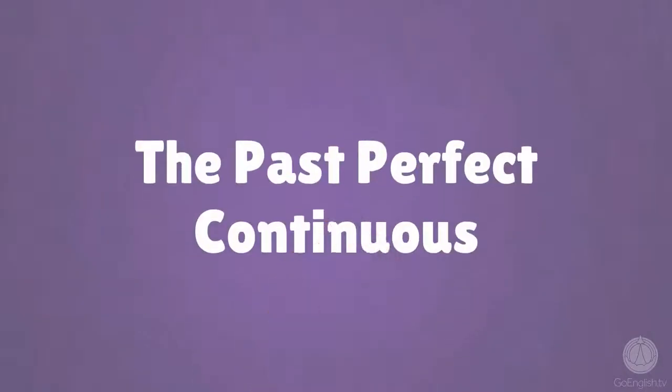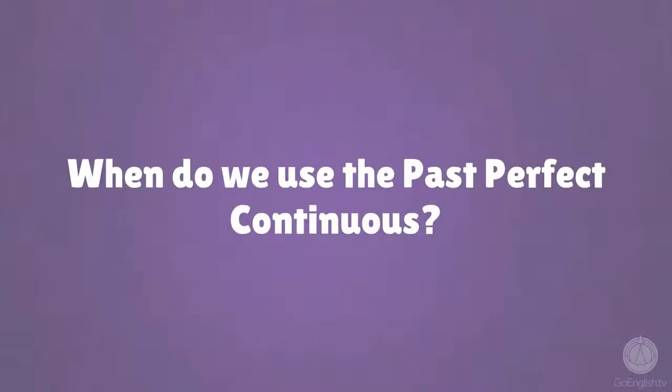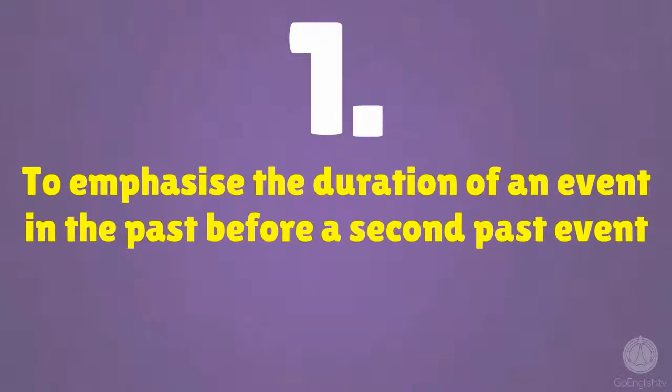The past perfect continuous. When do we use the past perfect continuous? 1. To emphasize the duration of an event in the past, before a second past event.